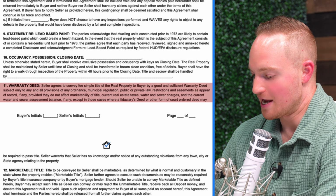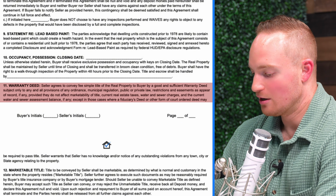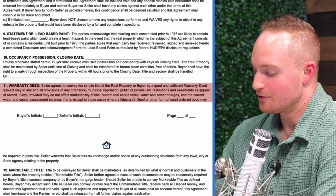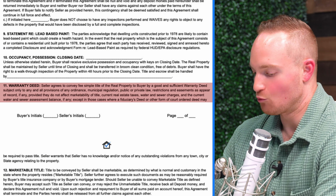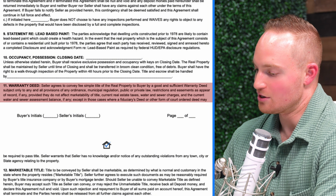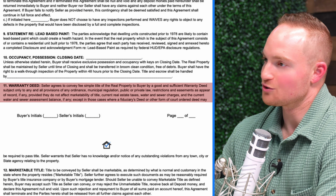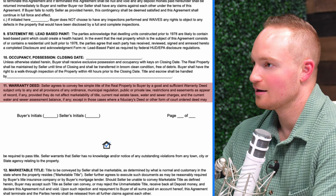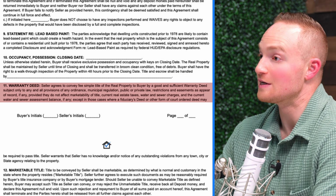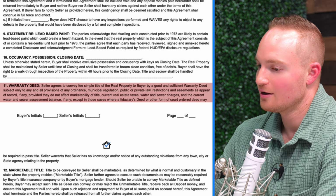Line 11 is basically saying that you're receiving title to the property as a warranty deed. Essentially it's a way that a seller can convey ownership of their property. There are different types of ownership involved, so I wouldn't even worry about this section. This basically says that the seller is going to be transferring full and unconditional title to you as the buyer. It's not a lease, it's not a leasehold interest, it's not a partial interest. They're transferring the deed, which is the ownership interest of the property, to you as the buyer at closing.